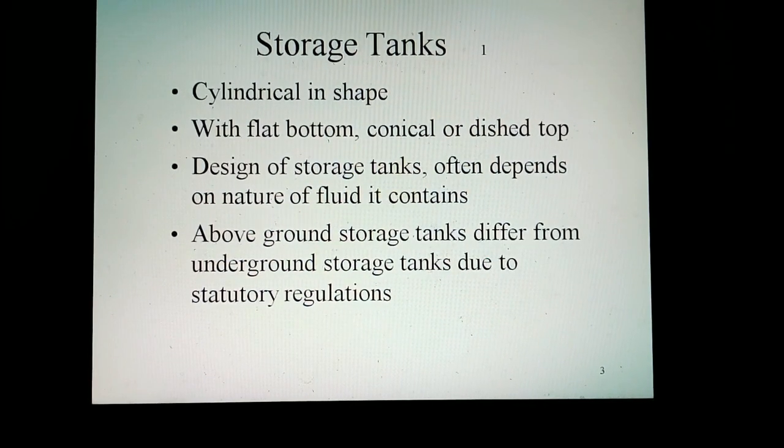Storage tanks are often cylindrical in shape, perpendicular to the ground with flat bottoms, and a fixed or floating roof. There are usually many environmental regulations applied to the design and operation of storage tanks, often depending on the nature of the fluid contained within. Above-ground storage tanks differ from underground storage tanks in the kinds of regulations that are applied.